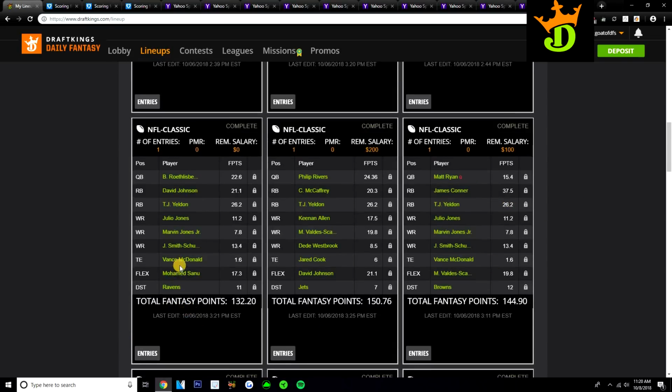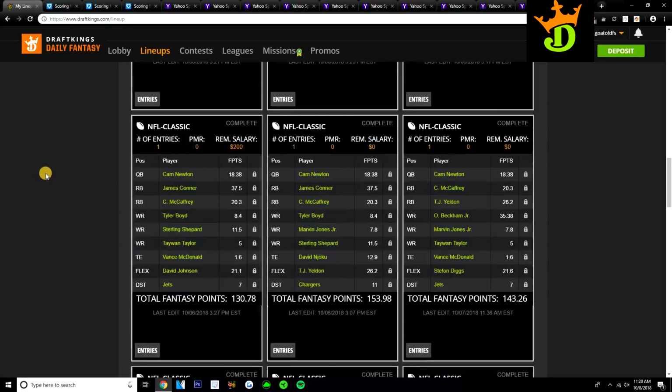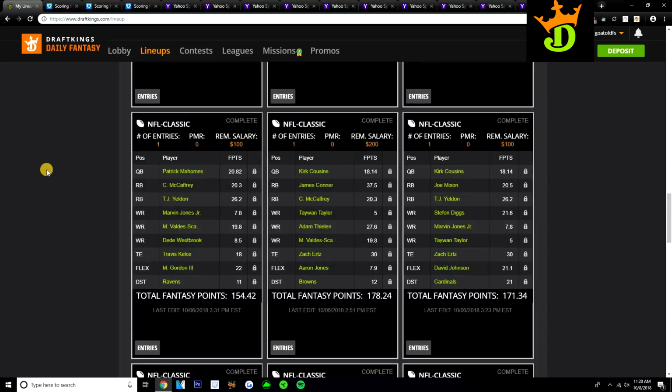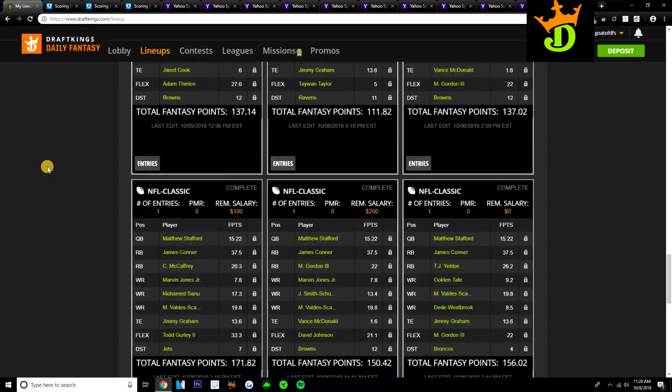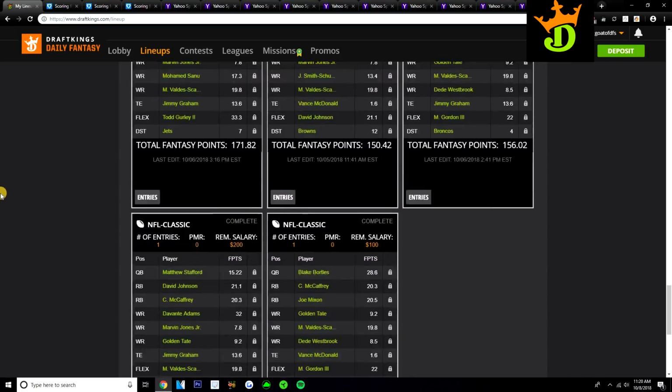Here's another lineup that wasn't great. McDonald in it. This lineup had Julio in it, only 11 DK points from Julio. But yeah, I think those are kind of my DraftKings lineups. Those are the lineups that maybe did well for me, maybe the lineups that struggled. This lineup I went with Dalton to Boyd. This was like the only team that I played Andy Dalton that had MG3, McCaffrey, John Brown, Marvin Jones, Jimmy Graham, Tywan Taylor, Ravens D.